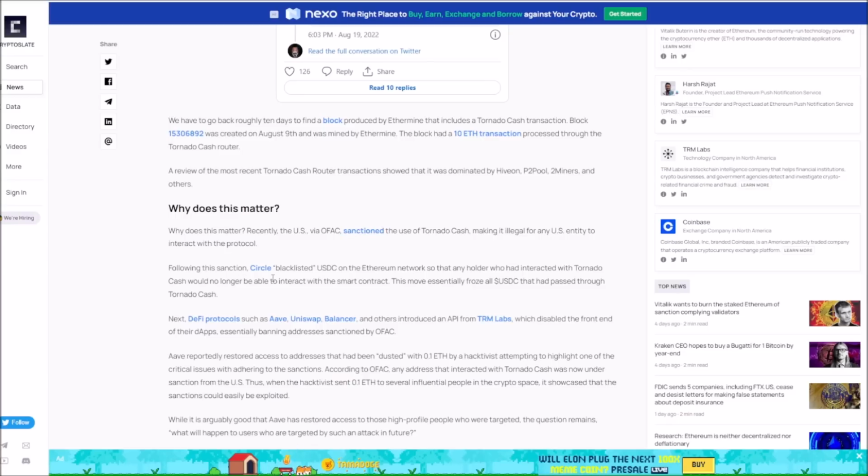Now Circle blacklisted USDC on the Ethereum network so that any holder who interacted with the Tornado Cash can no longer be able to interact with the smart contract. They froze all the USDC that passed through Tornado Cash.